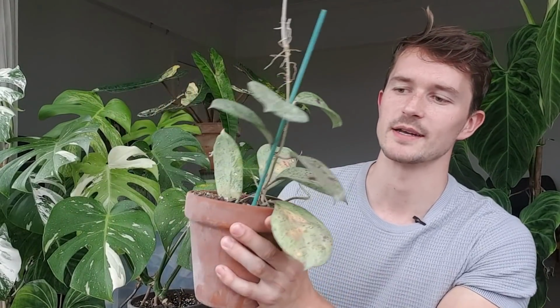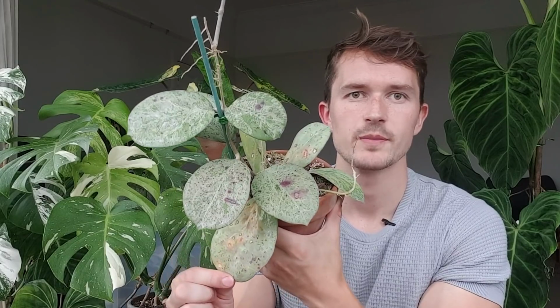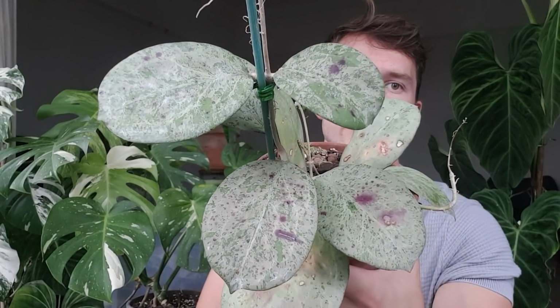And that was a sad winter. Lots of Hoya died while I tried to learn what to do with them. But we're kind of at a good spot now. Bright light, all the way. So yeah, this is Hoya Michele or Michelle. I think it's supposed to be pronounced Michele. Thank you, Rose from Yoga and Plants with Rose. She told me about that.